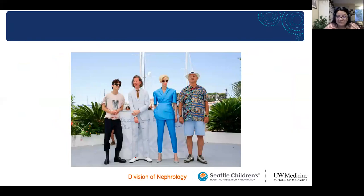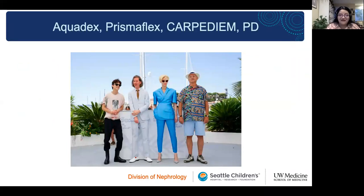Some of you might remember this meme from last week. This was very popular. I think of this as Aquadex, Prismaflex, Carpe Diem, and peritoneal dialysis. And I thought it was pretty apt for the devices that we have.